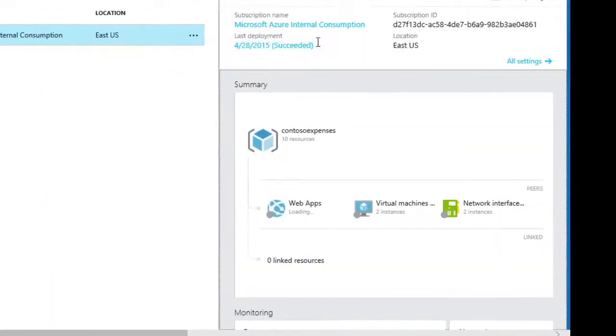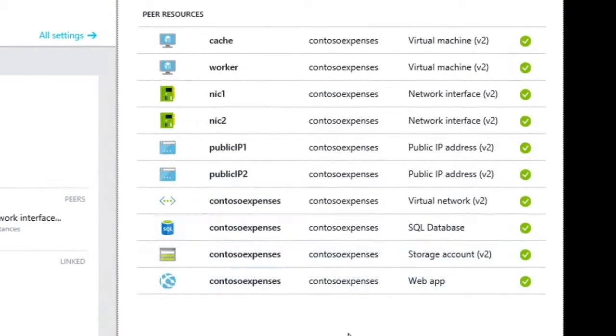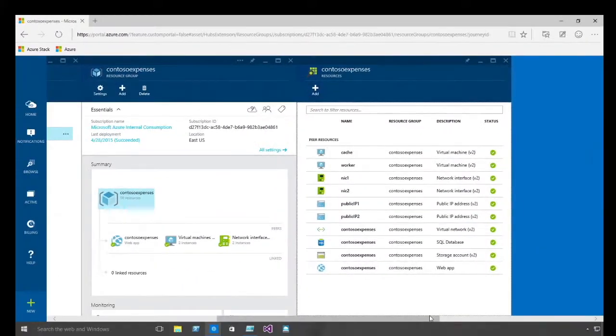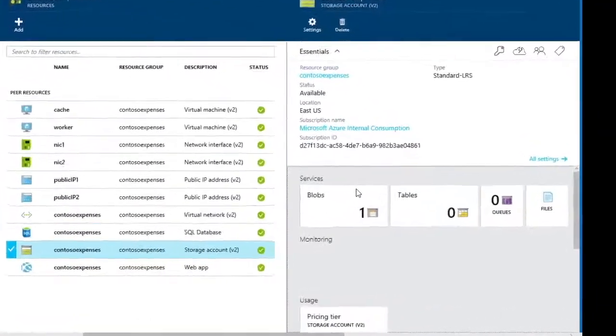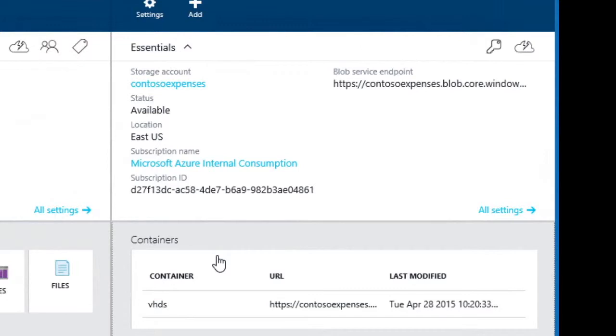Now drilling in, we have all these different types of resources that have been templated and are managed as a single cloud app. It consists of an IaaS virtual machine, network interfaces, public IP addresses, virtual networks, PaaS SQL databases, and storage, all managed as a single entity. Now, going into storage, you can see options for tables, queues, blobs, and more. And even clicking on blobs, you can see the blob service endpoint resides in Azure in the East US region.